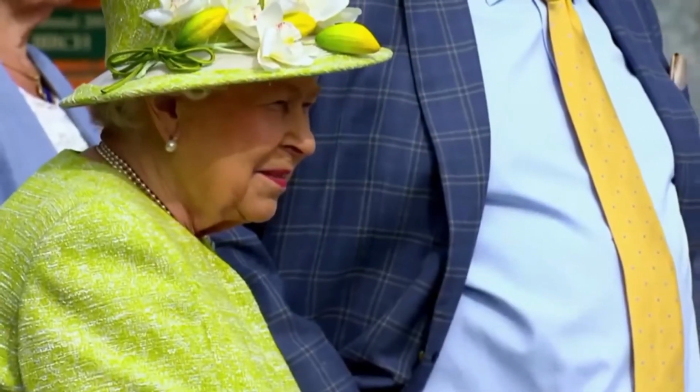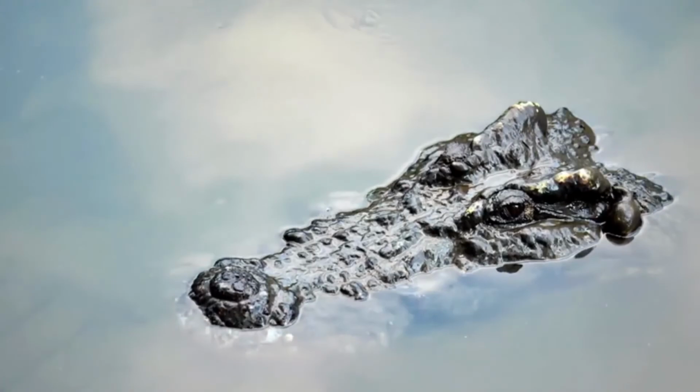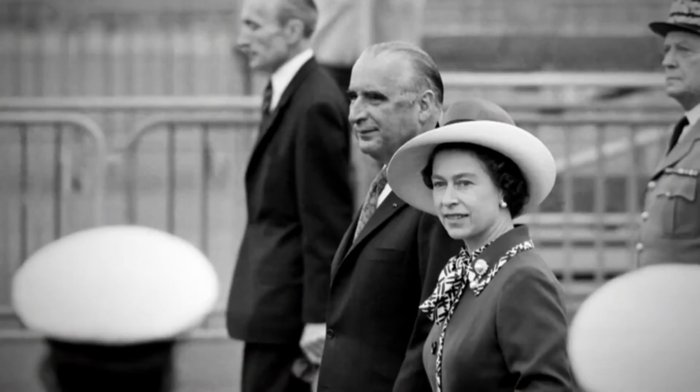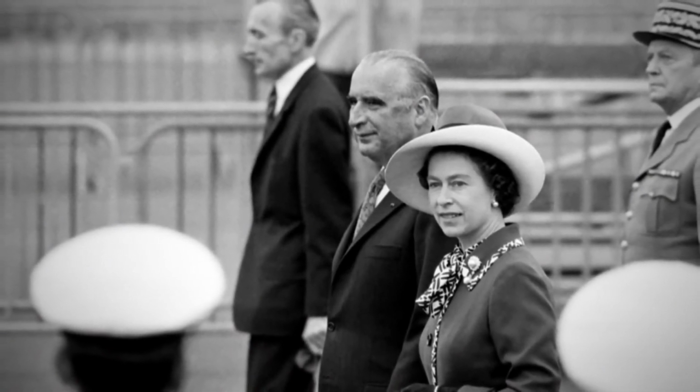She's also been given a whole host of exotic animals. On one occasion, she was given a crocodile, and Sir Martin Charteris, her private secretary, had to put it in his bath on Britannia. In 1972, the President of Cameroon even sent the Queen an elephant called Jumbo, which was put on a plane and flown over to Britain. One thing you don't want to do is give her something she's already got.